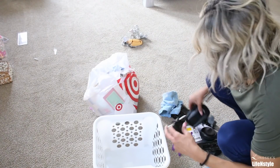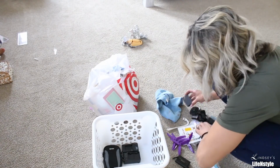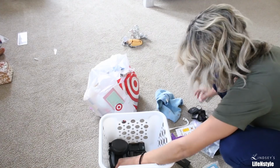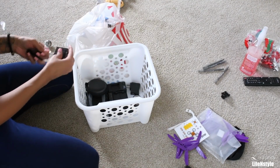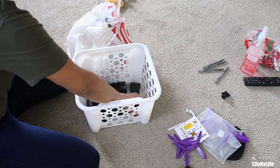I got one of these baskets from our closet, and that is where I'm going to put all of my hubby's camera stuff. This is all of his batteries and things that he uses, so I stored them in there.